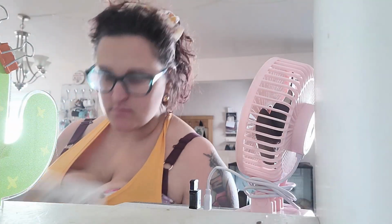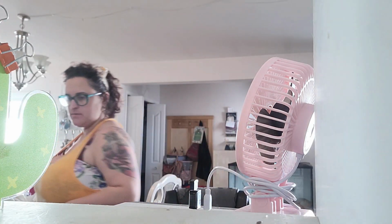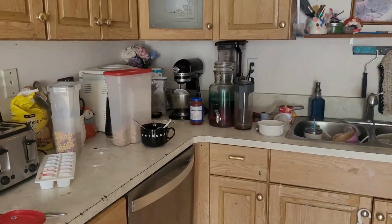Hand lotion. Lip trap stuff. Stickers that my daughter bought and keeps lying around. My husband's bucket to go through. The controller, like I said, we use. Cords. The kids writing on the walls. What do you do with your cords?